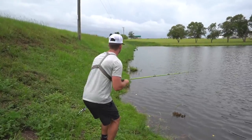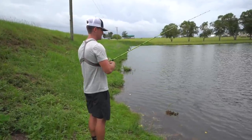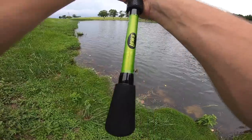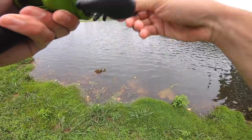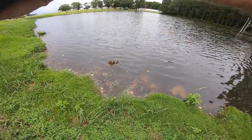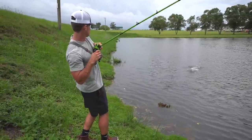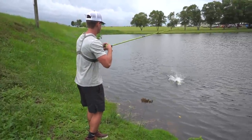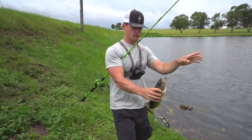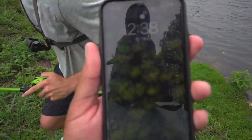Oh gosh, dude, what? Oh my God. Dude, they are smoking this thing. How are they not eating it, right? Yeah, they're not eating it. I am reeling it super fast. I'm just like, I don't know. Fish number three. 19 minutes left.